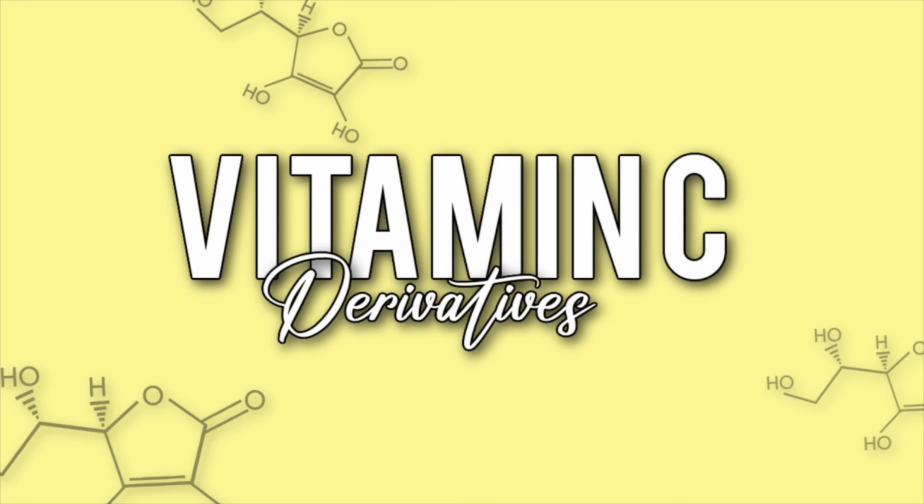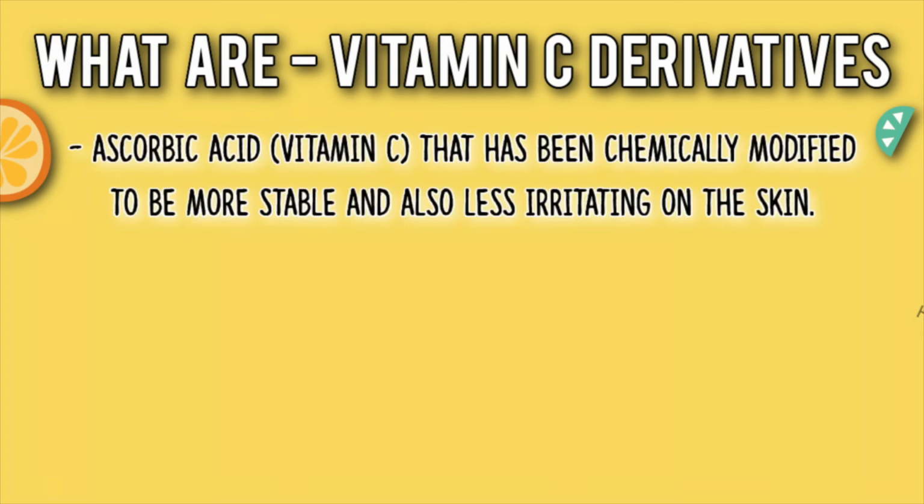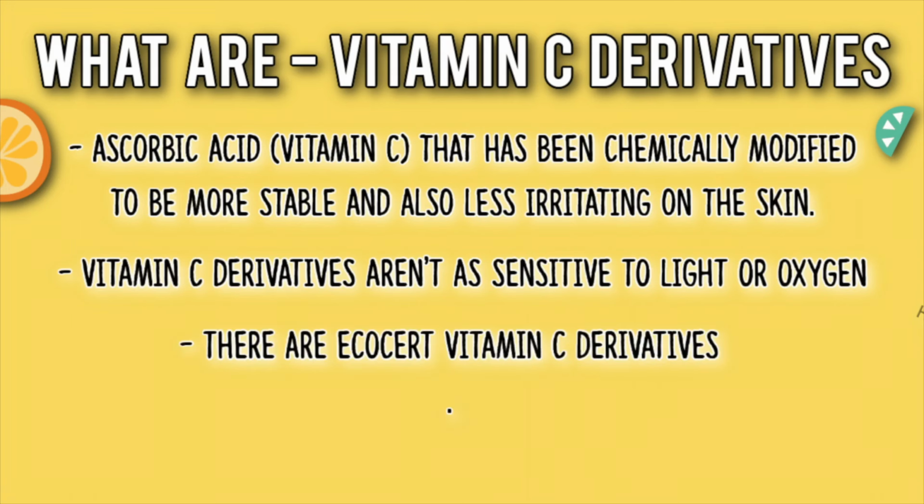Vitamin C derivatives. Personally, my favorite way to formulate with vitamin C is by using ingredients that are vitamin C derivatives. Vitamin C derivatives are essentially ascorbic acid, vitamin C, that has been chemically modified to be more stable and also less irritating on the skin. So that means vitamin C derivatives aren't as sensitive to light or oxygen, which makes them so much easier to formulate with. And luckily, there are Ecocert vitamin C derivatives. So those of you who try to be more natural or Ecocert compliant, there are options for you, and we will be talking about those, and we will be making products with those.